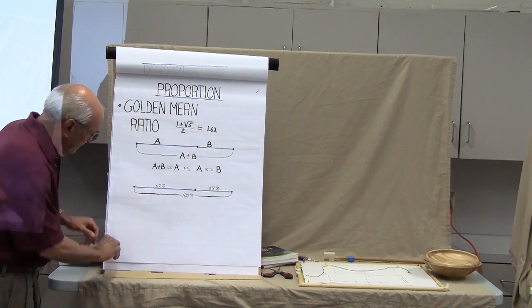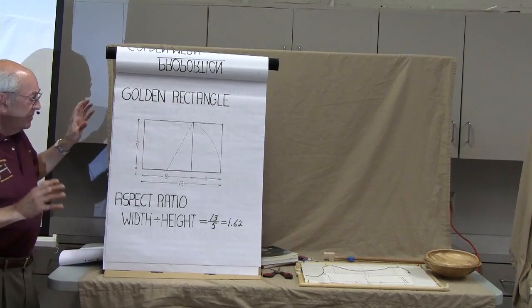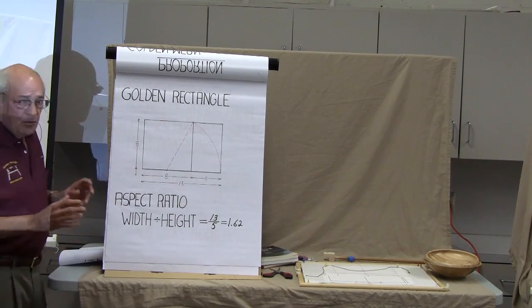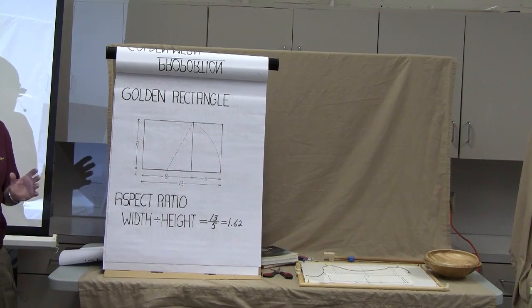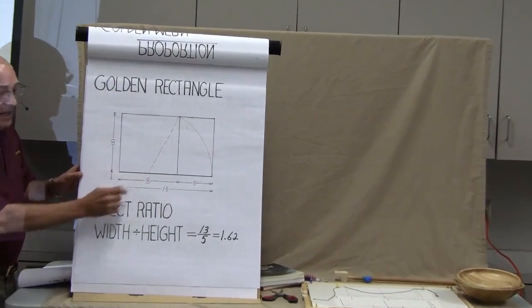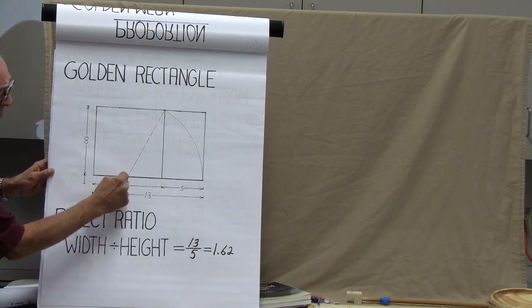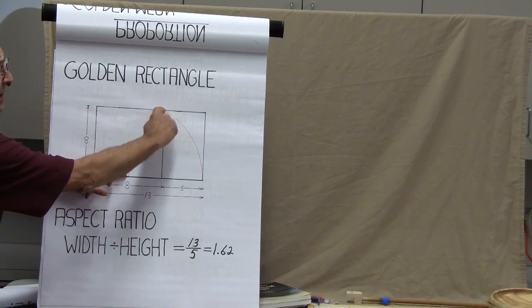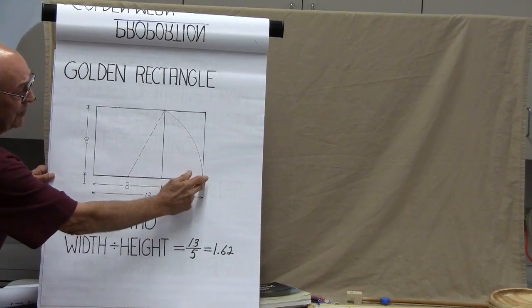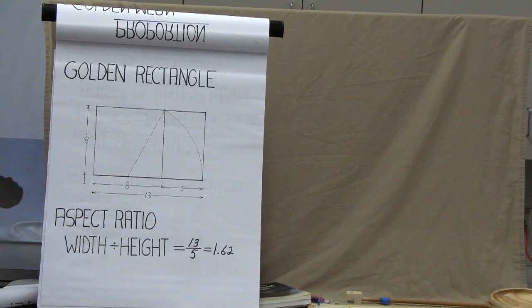The next thing we'll look at is the next part of proportion, the golden rectangle. And again, we have another aspect ratio here. The way you can come up with this without doing any arithmetic or high math is simply draw a square. In this case, I made an 8 by 8 square. Then you find the middle of the base of the square, put your compass point here, your marker there, and draw this arc. Where the arc comes down to your baseline is the new length, and then you can just draw it out, and now we have the golden rectangle.